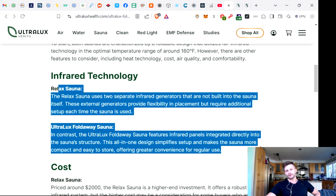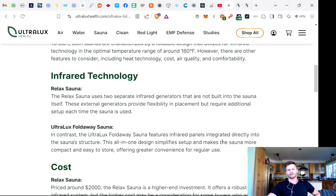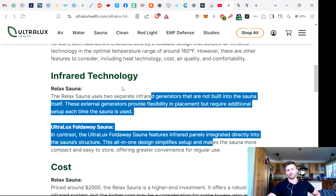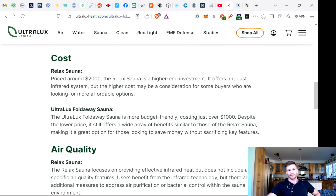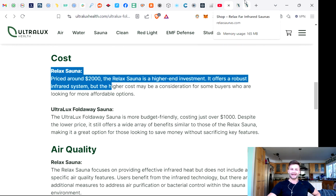So again, their little comparison here about how ours is more convenient and folds up, they're about the same, and most people don't even do that anyways, okay? So let's talk about cost. Relax Sauna 2000.